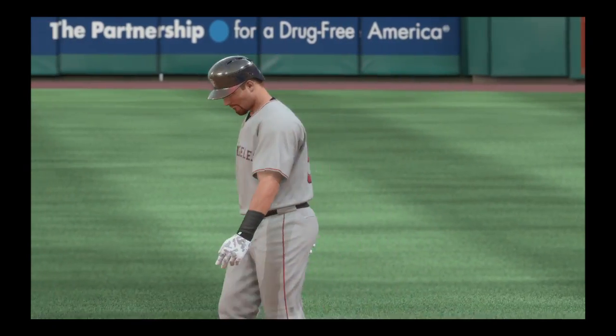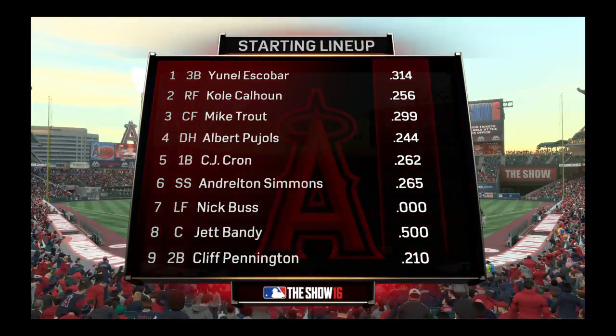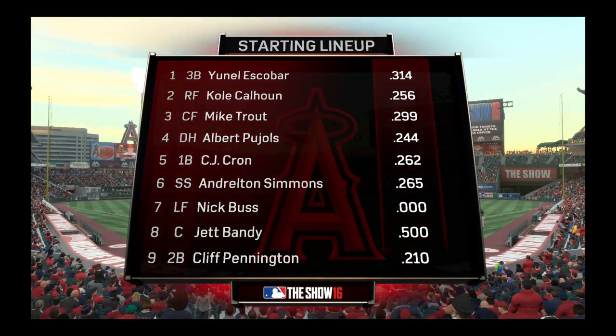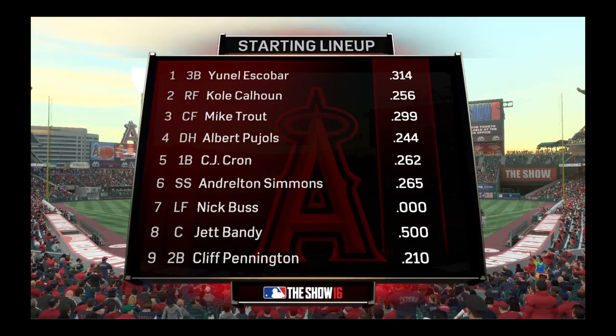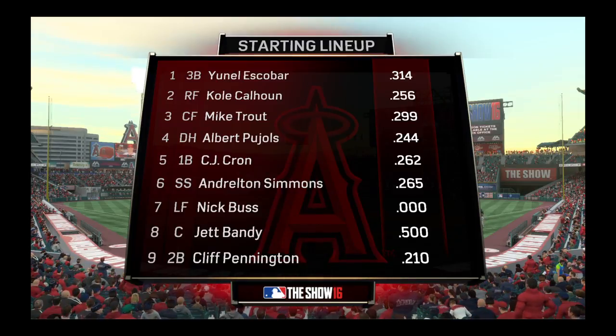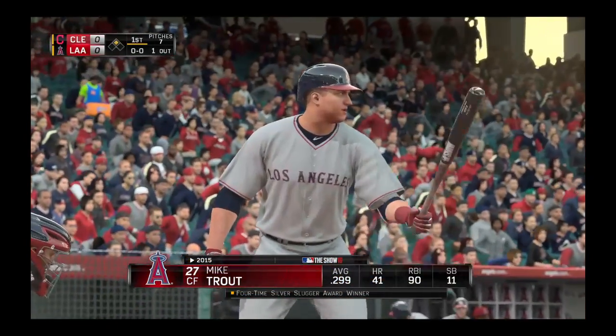Well, a moment now to take a look at the starting 9 for Mike Scioscia's Angels. EK, any thoughts? Well, you always have to be aware of Mike Trout. He's trouble every time he steps into the box because he's such a well-rounded hitter. He has the power to go deep. He's got the speed to turn an out into a base hit. And he's got the nerve to stay calm and come through in the clutch.